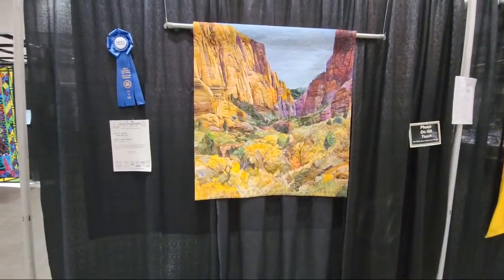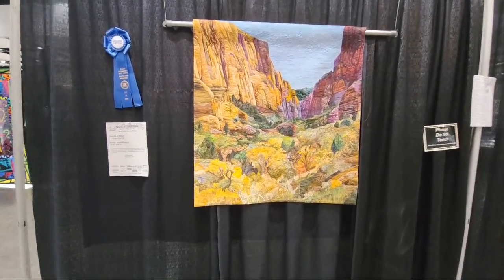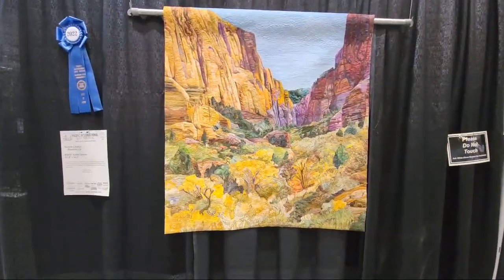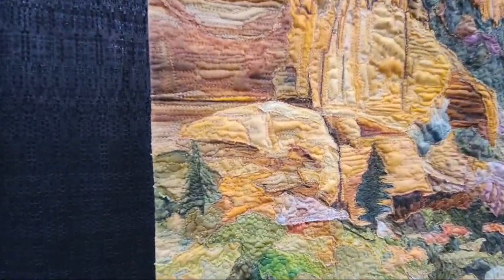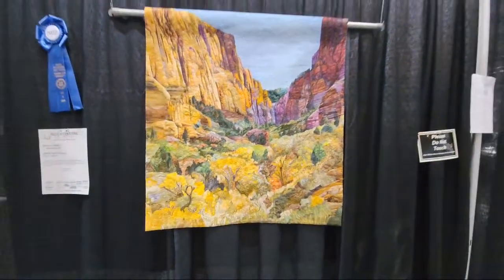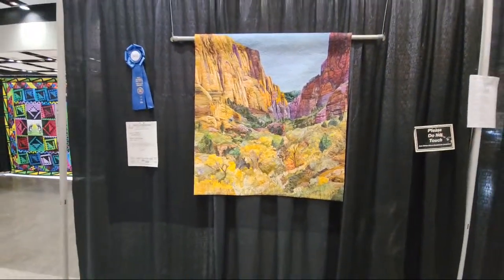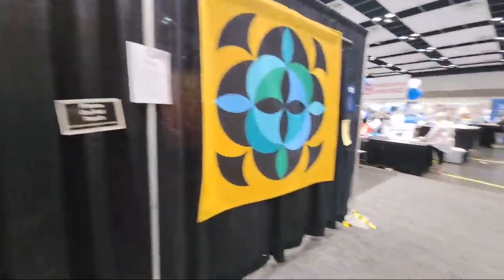Now, how did that one win Best of Show 2022? I gotta look and see what the other one was because I know that was Best of Show. Let's see. Look at the quilting. It is a ton of stitching. It looks good though. Look at the depth that you get when you step back. It's really nice. And then we have this here.